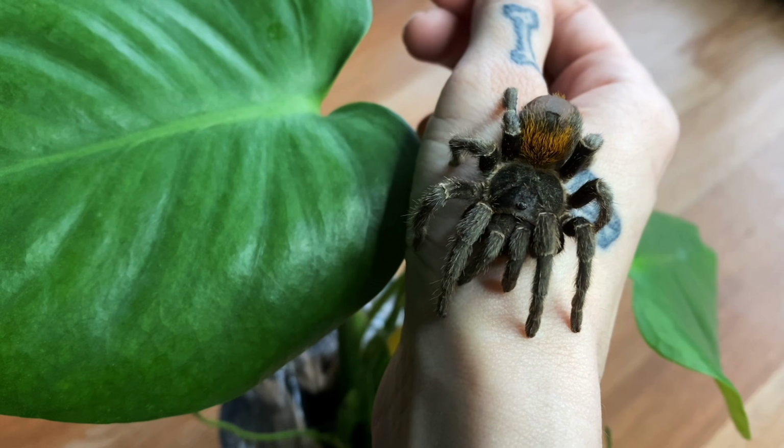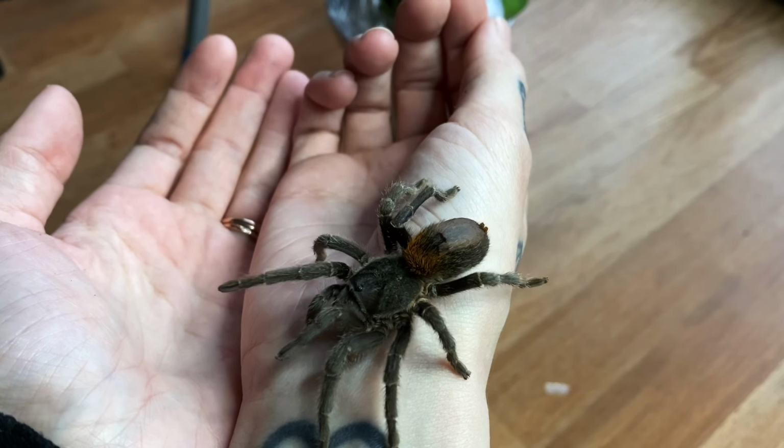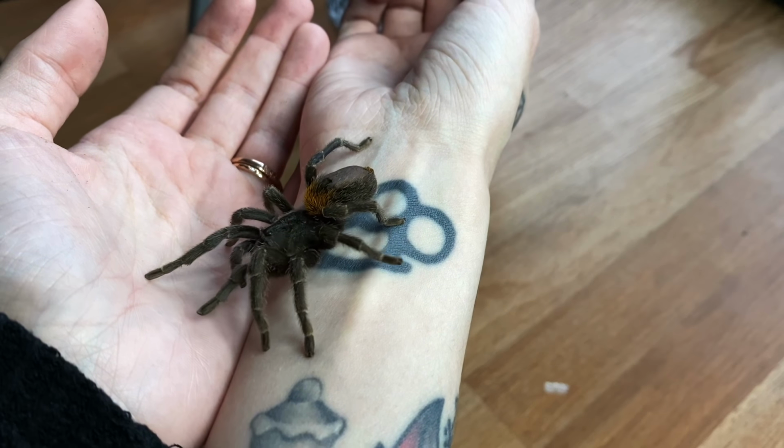That's just the way it is. It's going to depend between specimen and specimen. But out of the two that I have, they're both exactly the same. They're both extremely sweet. Once they come out, they just will chill. If I open their enclosure, sometimes they'll just walk right out onto my hand.